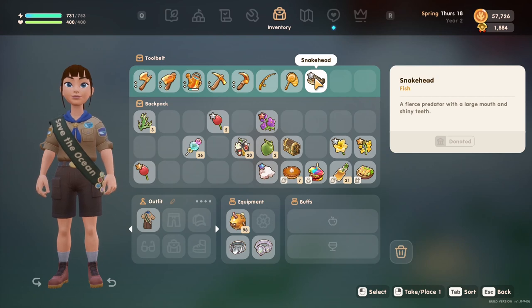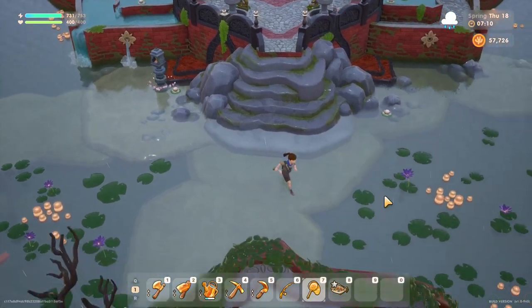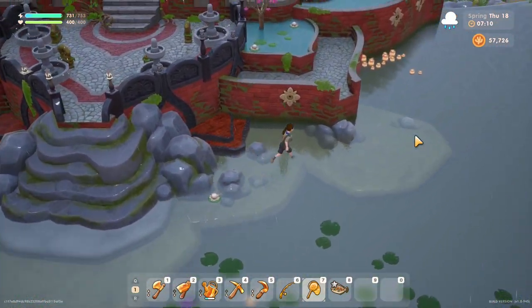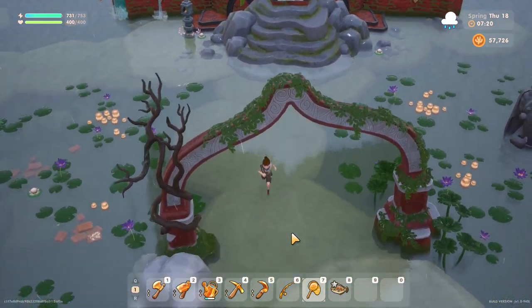A snakehead! That's exactly what I wanted. And we only need one for the museum. Excellent. And that's the only one I really need to search for in the morning. So let's walk around a bit looking for potential bug finds.